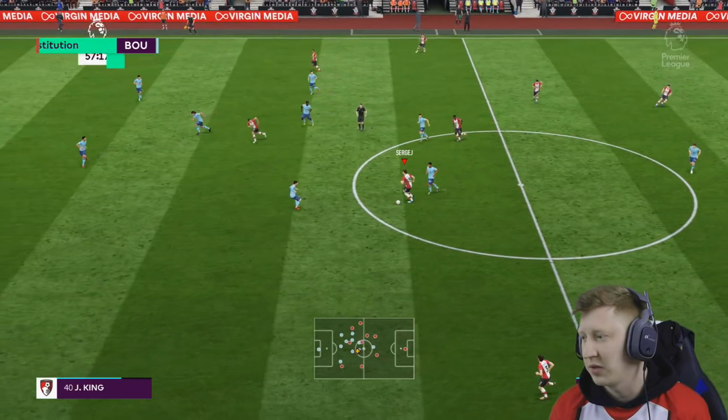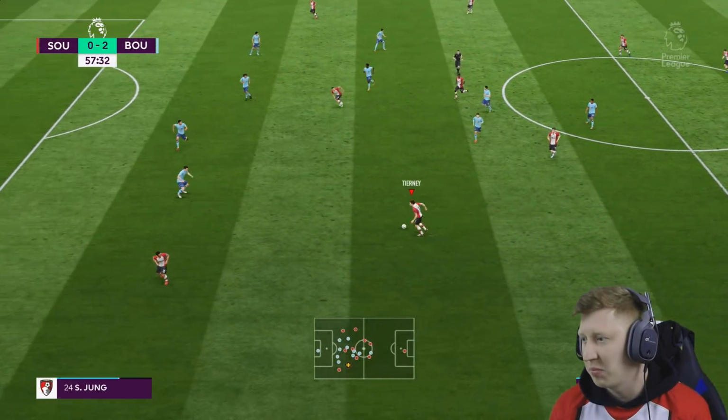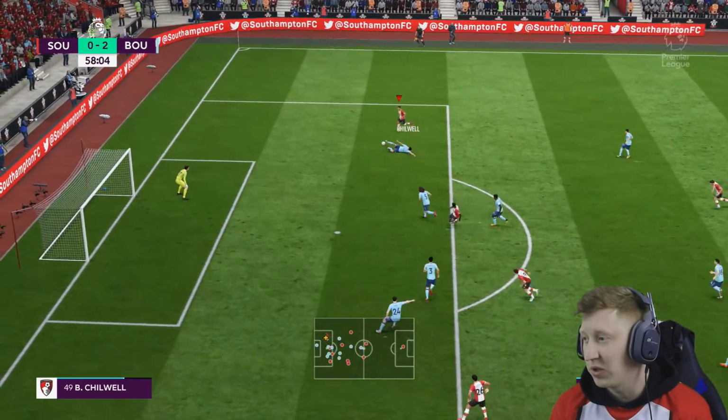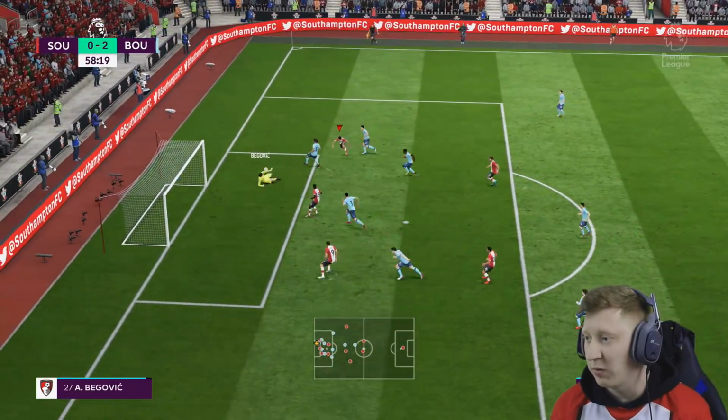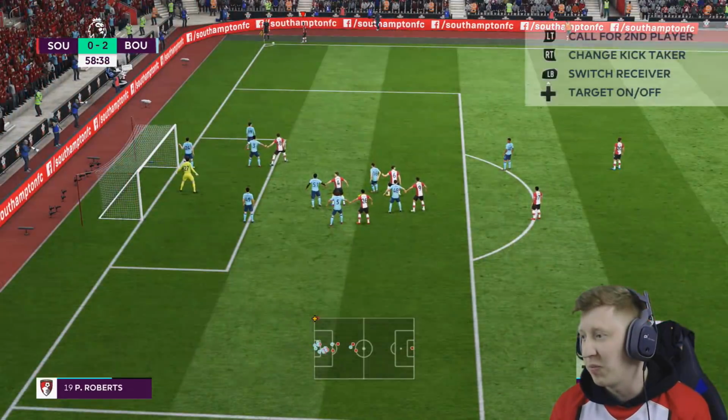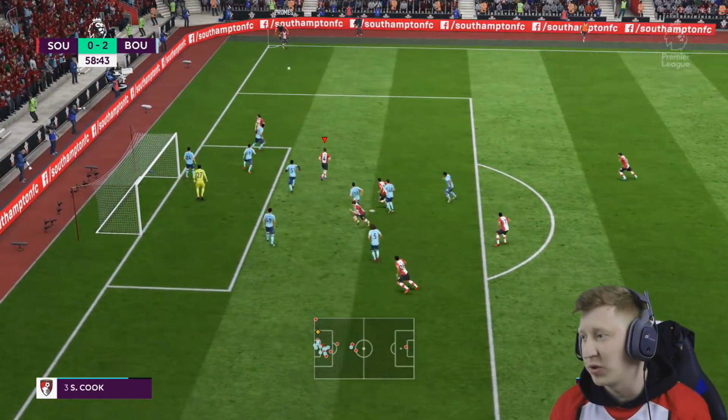Promes into Milinkovic-Savic. Working it about player by player. Borja with a nice ball, looking for Kluivert, and it will reach him. Chilwell can't get rid of it. Begovic just throws a big leg out. Stops me from pulling one back. That would have given us a great opportunity to push forward.